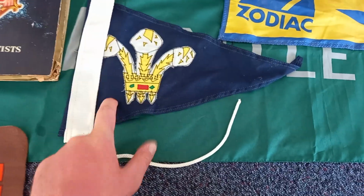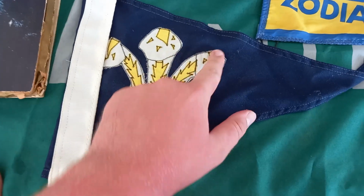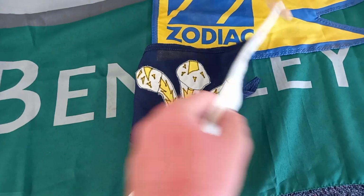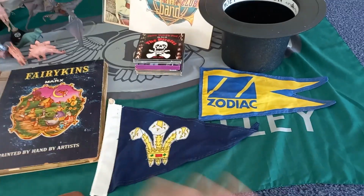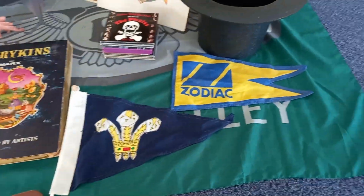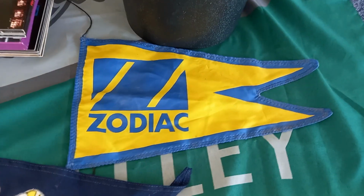Two boat pennants. This one here is for the Royal Cornwall Yacht Club. Very nice, with an appliqué pattern on that. Quite a nice quality piece. Quite well collected. Yacht club memorabilia always goes pretty well when I get it. Mugs, pin badges, brooches, ephemera, pennants, all go quite well.